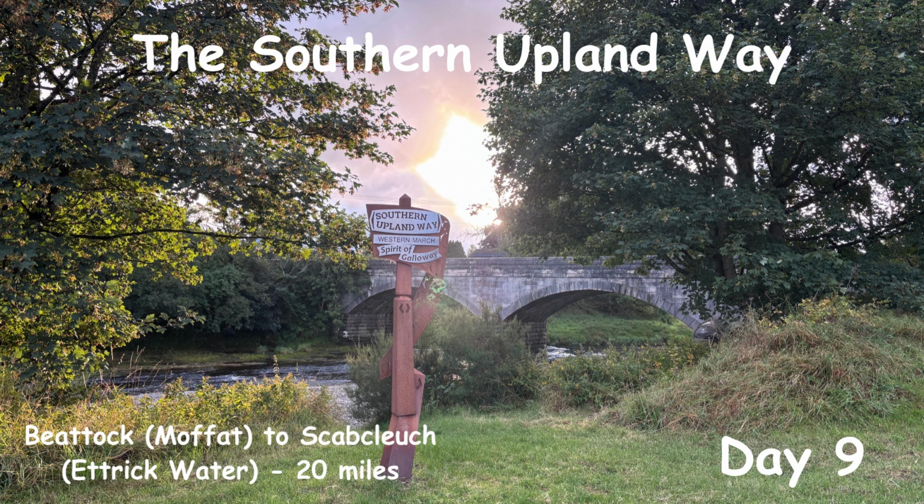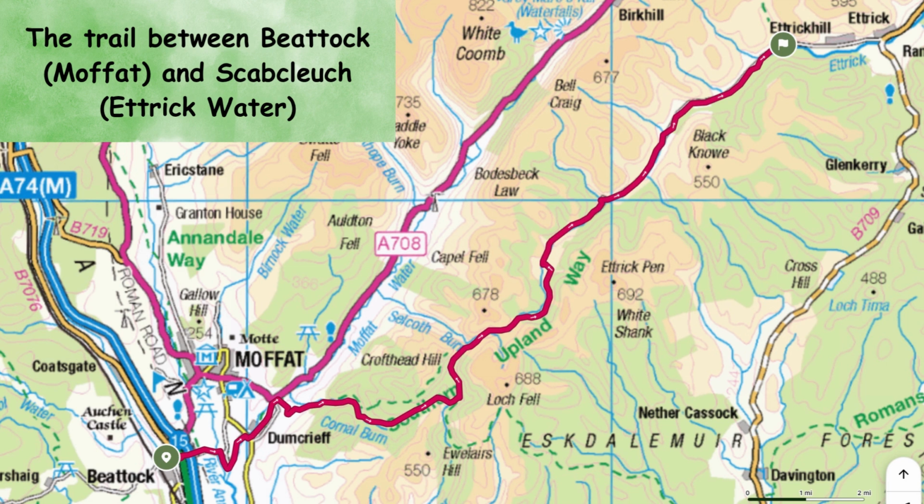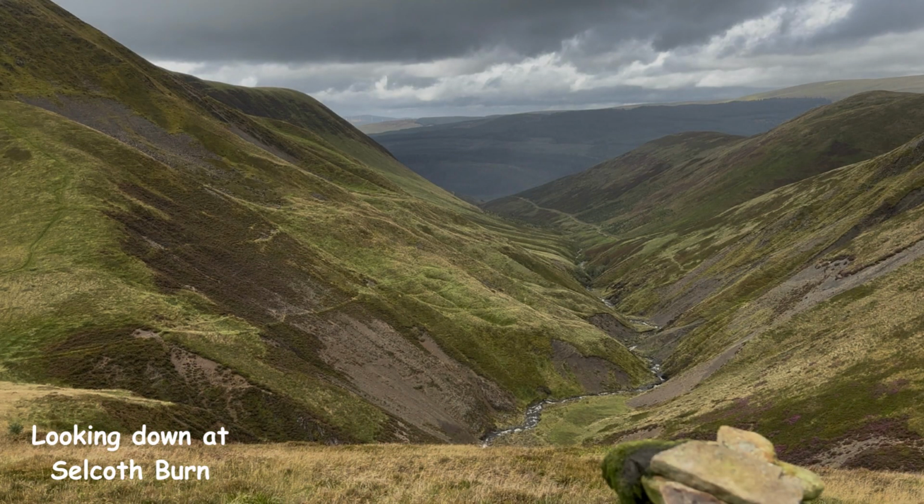The Southern Upland Way, Day 9, Beatock to Ettrick Water, 20 miles. We resumed our walk after taking a taxi from Moffat back to the trail at Beatock. This day was characterised by 2,200 feet of gradient and a lot more rain. We were starting to wonder if it would ever stop. However, despite the rain, this was one of our most beautiful days.